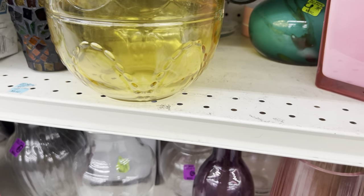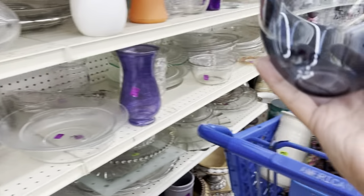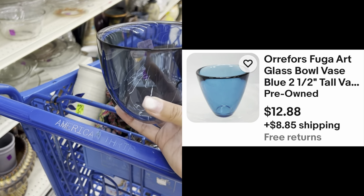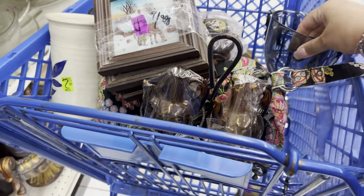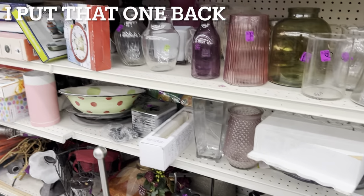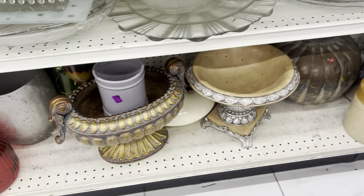Oh, there's an Aura 4. I never see them in this color, and it has a sticker on it. Aura 4 Sweden. $7.99. Let's find out if purple is on sale. I doubt it. There's a lot of purple items. If not, then we'll come back, and we'll put it back. Okay, I'm not seeing anything down here that I want to pick up.